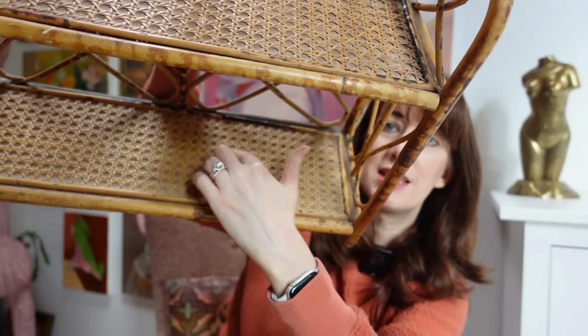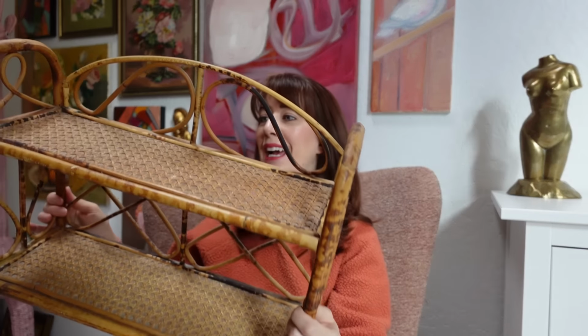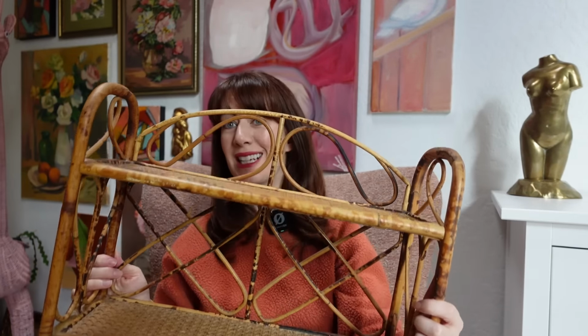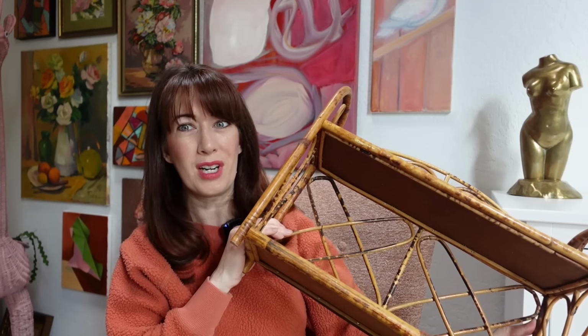And this one is particularly good because it has some of this caning here. They don't always have caning. Most of the time, it's just like a flat surface. So this one is like extra special. So I'm really excited. It's very dusty, so I gotta get it cleaned up. But these sell for, you know, over $100, and that's what makes them a really good pickup. I think I paid 30 bucks for it.